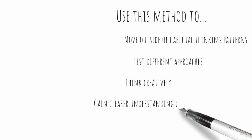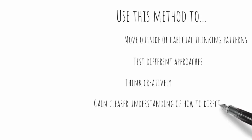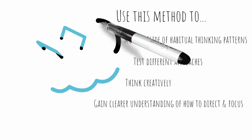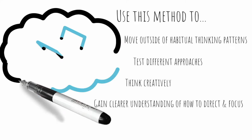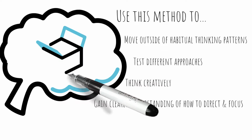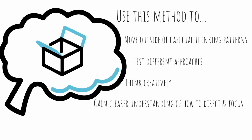By learning how to separate thinking into 6 distinct functions, you and your colleagues can gain a clearer understanding of how to direct and focus your thoughts, the dialogue, and the session. Each thinking role is signified by a distinct coloured thinking hat. You can easily switch hats mentally and redirect thoughts or the discussion by putting on or taking off a hat.